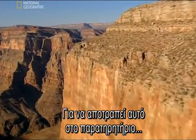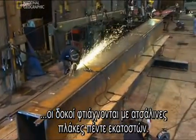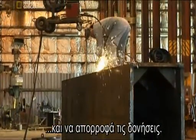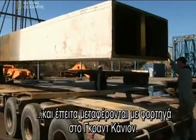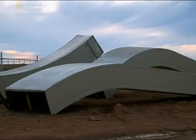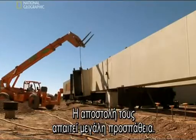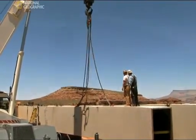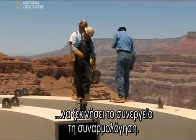To prevent any galloping at Skywalk, where winds are significantly higher, the box beams are made with 5-centimeter thick steel plates. The design is engineered to flex in the wind and absorb vibration. The beams are custom fabricated in Utah in 12-meter sections and then trucked to the Grand Canyon. Shipping the box beams is a big endeavor. It takes months for all the sections to arrive at the location. Once they were here, it's a matter of just turning the crew loose and going to work and putting them together.